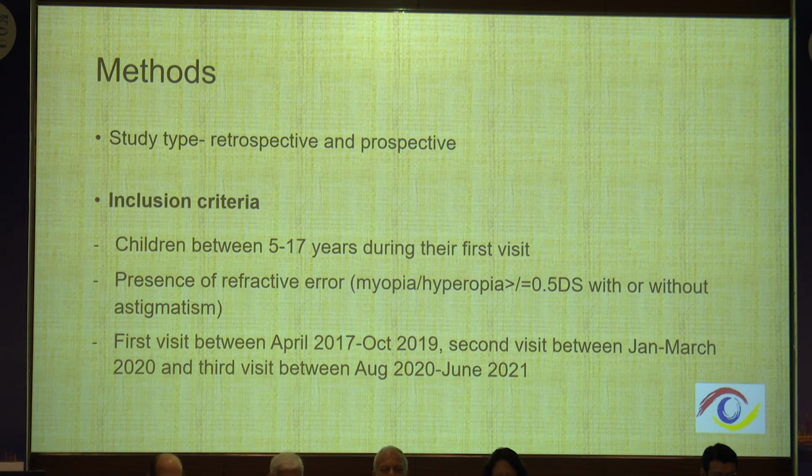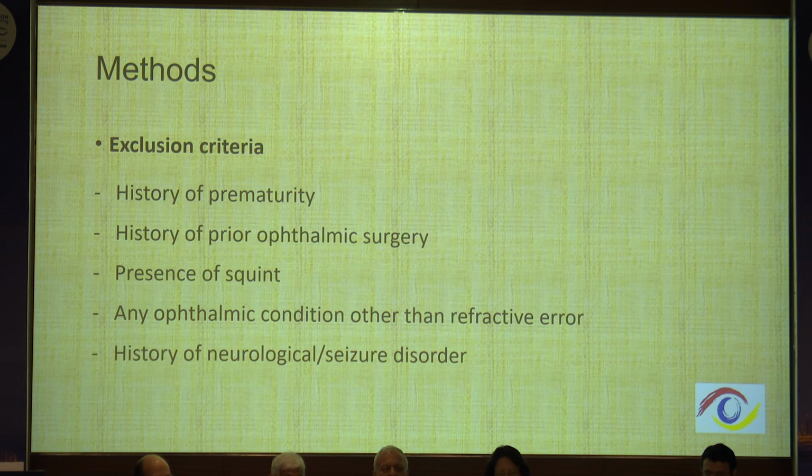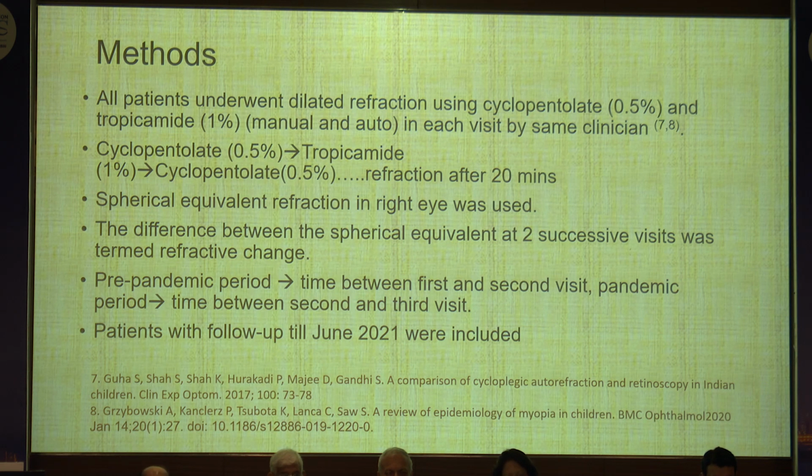We included children between 5 and 17 years of age during the first visit, and children with myopia or hyperopia of more than 0.5 diopters with or without astigmatism. We excluded children with history of prematurity, ophthalmic surgery, squint, any other ophthalmic condition apart from refractive errors, and also seizure disorders, because as a rule, if there is no neurological problem, we dilate the patient with cyclopentolate and tropicamide and do a dilated refraction for all children at every visit. The difference between two successive visits was noted and counted as a refractive change.